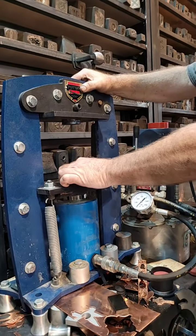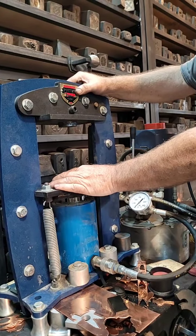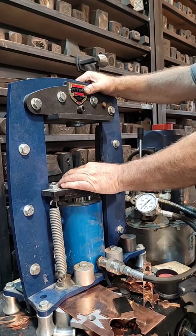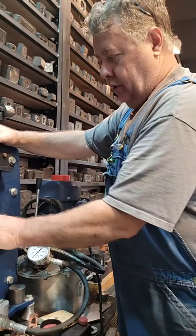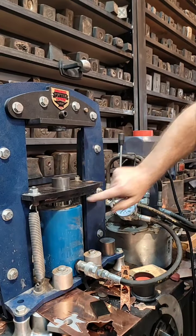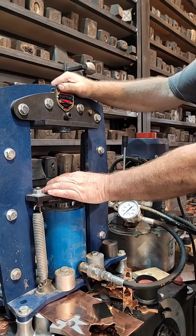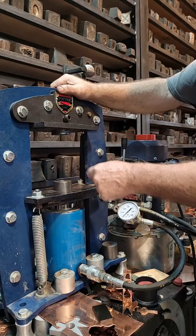But center your work. You really don't have much more than 2 inches this way or that way on something like this. It's really got to be in the center. It can't be over here, here, here. No. It's got to be there. It's got to be in the middle. Just look down, look at your jack, and look at where you're putting it. It's got to be centered. Put a piece of tape down. Make an X. Whatever you want to do.